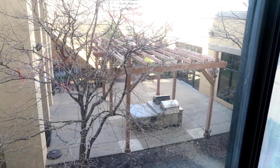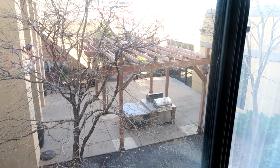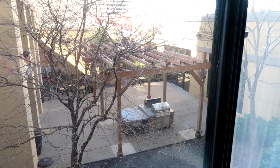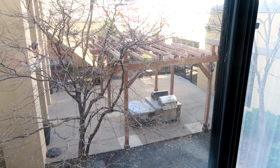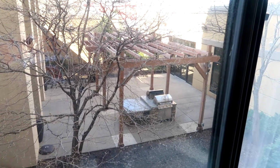There's no hard traffic or anything. The only thing I think was loud was the airport is nearby out of Minneapolis. So every now and then you might hear one, but no, I'll take a view of the courtyard.